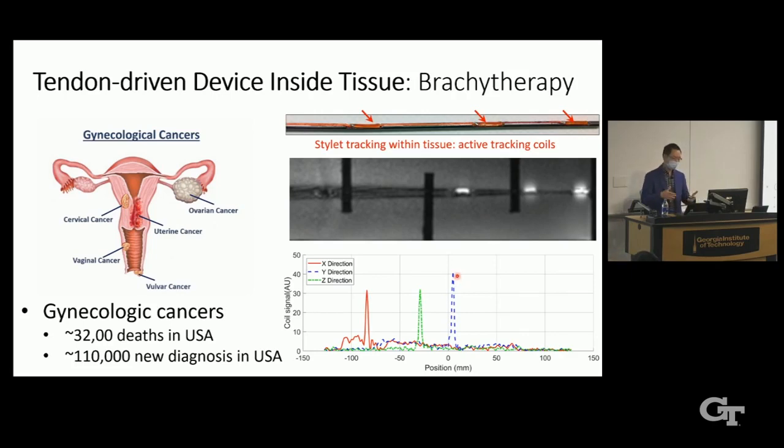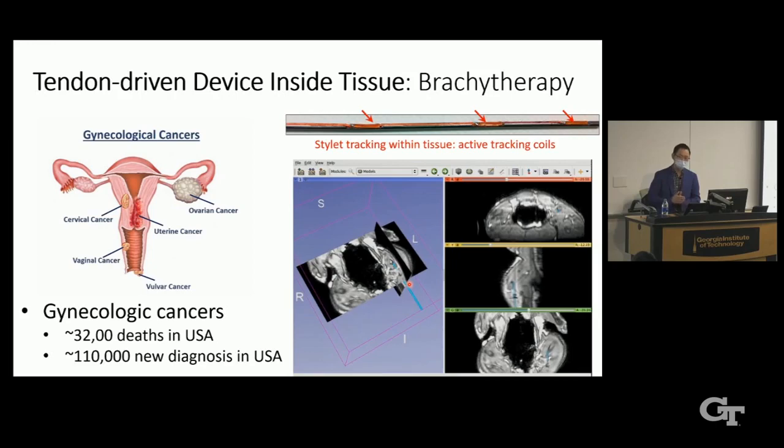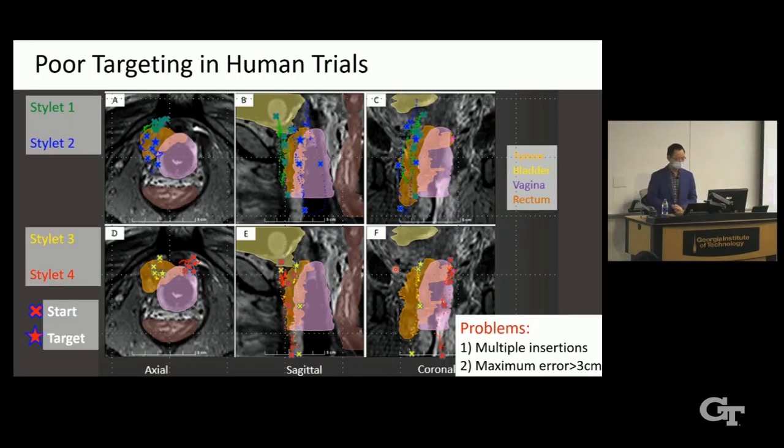So once we have this tracking technique, we can create the device in real time, and we tested it in the turkey. Here is the needle insertion inside the turkey, and we can see the corresponding location of the stylet in real time. We thought it was great. Then we tested in human trials, in several different human trials. And we found several problems.